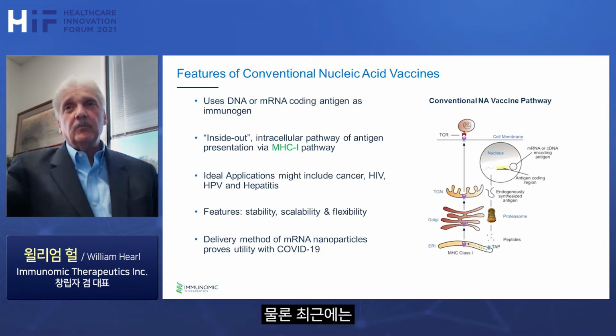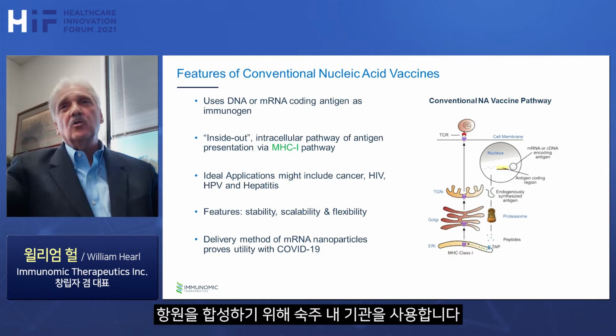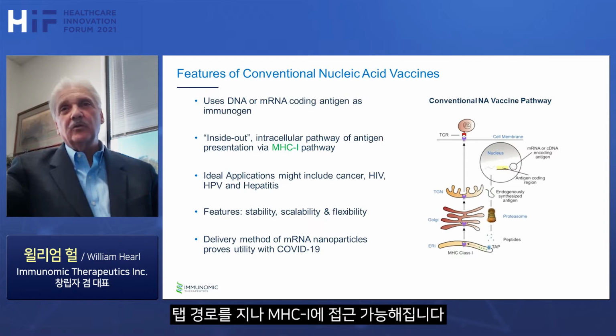More recently, we've seen, of course, DNA or messenger RNA coding as antigens. And this is a very different approach. In this case, the nucleic acid actually arrives inside the cell, and it uses the host machinery to synthesize the antigen. And so this endogenously synthesized protein can then be processed through the proteasome into smaller peptides, and it goes through what's known as the TAP pathway and has access to the MHC class 1.